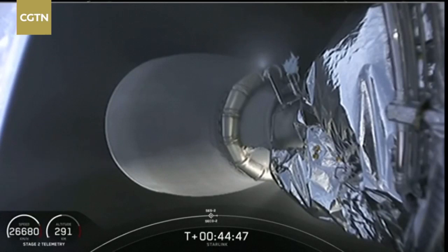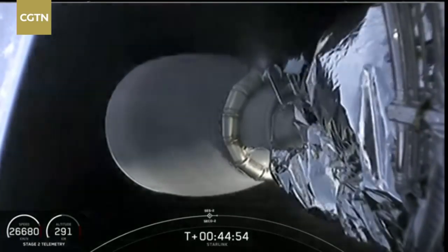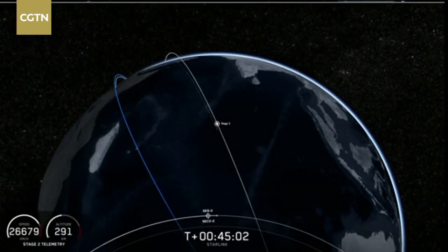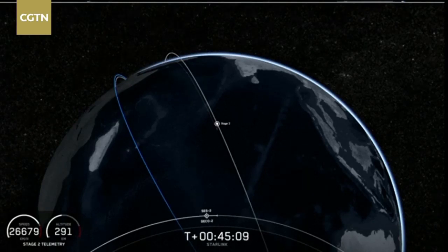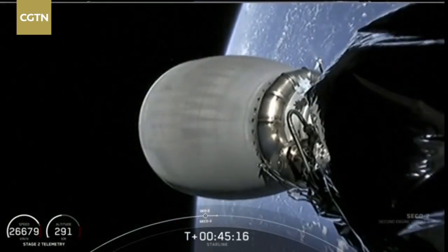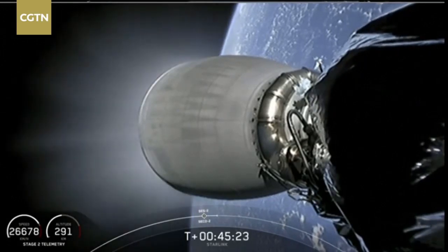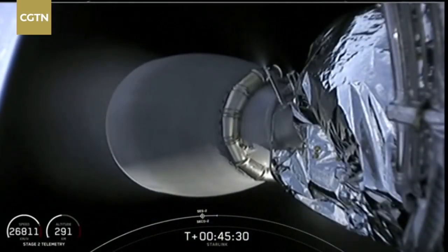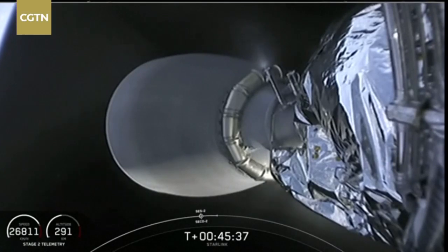And we've got a live view of the second stage engine there, and we're only burning for just 1 second, so it may not look like much, but it will be lasting 1 second. And there was our quick SES-2 followed by SECO-2.